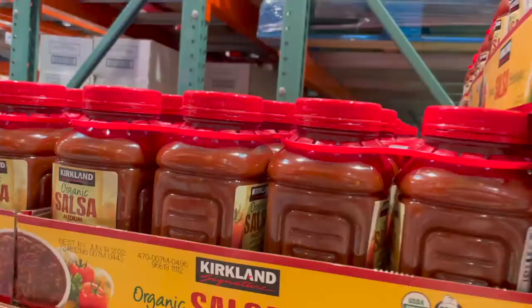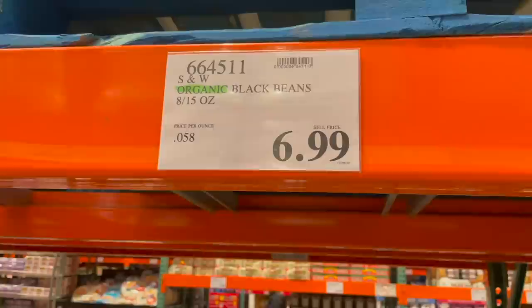Derek needs his regular salsa. This is the one he likes. It's the medium Kirkland organic salsa. Shelf stable, $7.79 for 2 of them. He says it's really good. So I am technically not out of black beans, but I'm gonna be needing them because we have so many meals this week with black beans going into them.